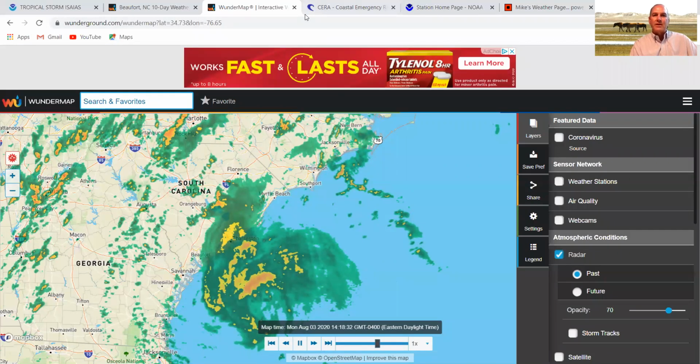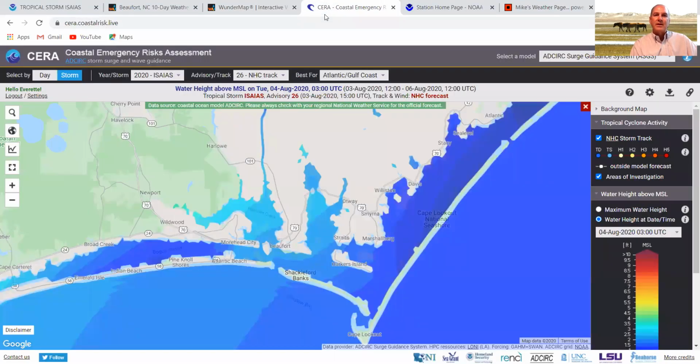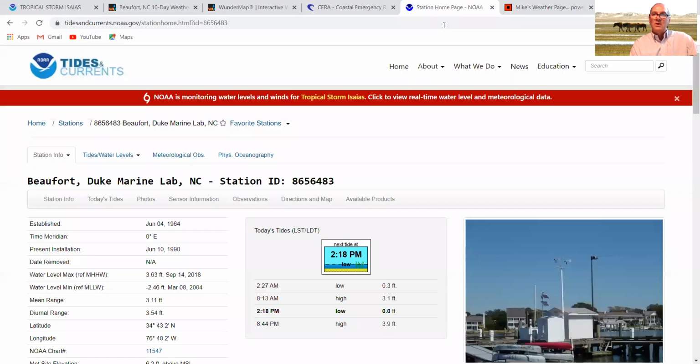One area that you may not have seen is some storm surge modeling. Dr. Rick Luettich over at the University of North Carolina Institute for Marine Sciences and his collaborators have developed the Coastal Emergency Risk Assessment. And we've talked about that 1 to 3 foot storm surge that we're anticipating. In this case, this map shows you that certainly the North River and the Newport River estuary are very vulnerable, and possibly some areas of Front Street may be vulnerable for some of that storm surge.